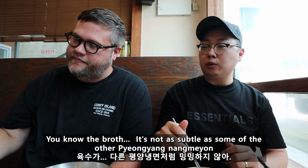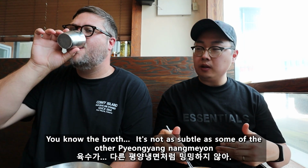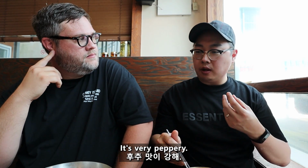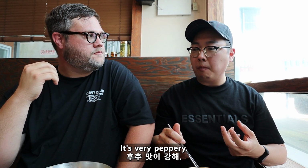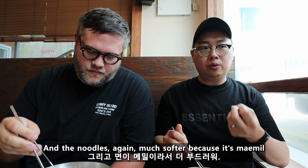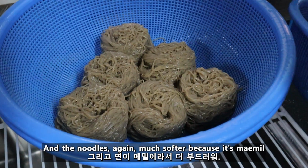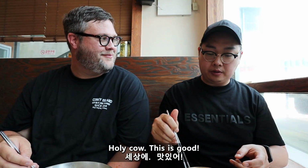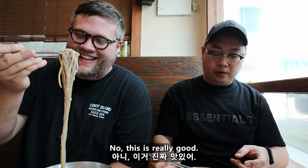What do you think? You know the broth, it's not as subtle as some of the other Pyongyang naengmyeons. It's very peppery for some reason. Yeah. And I love that. Oh my goodness. Yeah. And the noodles, again, much softer because it's meat, right? Yeah. Holy cow. This is good. I'm glad you like it. No, this is really good.